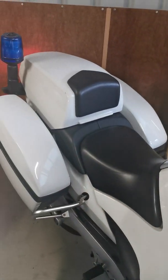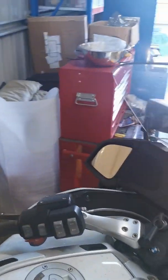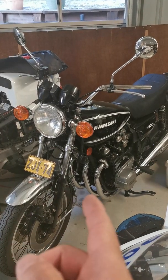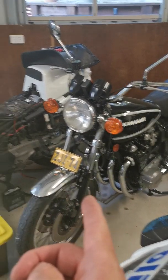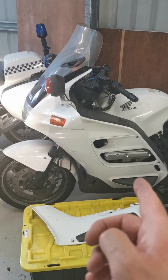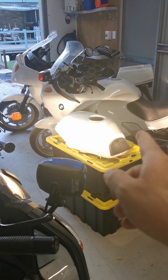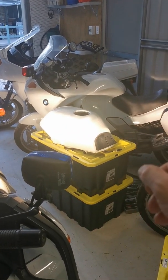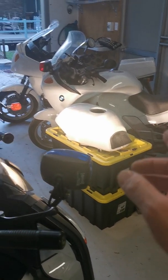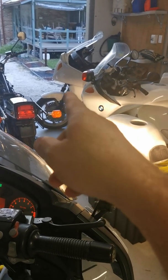Stay tuned for the next one, and I'm not sure which one that will be, but as soon as we get batteries in the other bikes, I'll fire up all of these guys. That's the 76 Kawasaki Z900A4, the 1999 Honda ST1100PY Police Special, that's an Olympics bike. The 2005 BMW K1200 GT, that's a VIP bike, that's the only one known to exist with all the kit on it. And in the background, the 87 BMW K100, that's an ex-VIP as well.